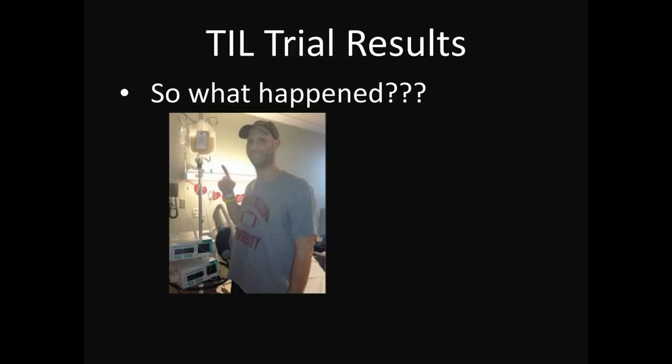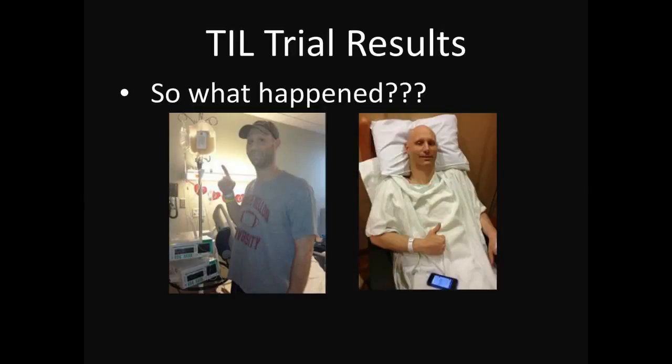So, like I was saying, sorry for the interruption there. What happened was we put these T cells in, went through 8 rounds of high-dose interleukin-2 to support them. Really went through a lot. Was in the hospital for, I believe it was 10 days or so. And guess what? Not only was I the first person to ever try this combination of Yervoy and TIL, I became the first person to ever fail this combination of Yervoy and TIL.